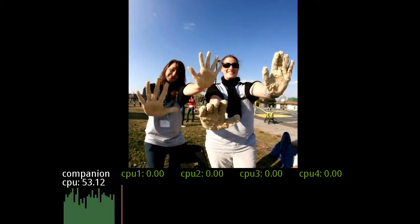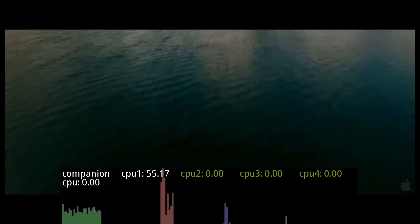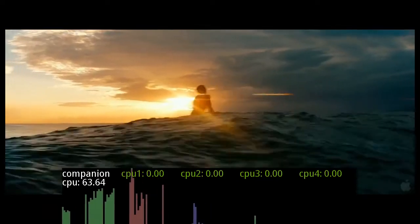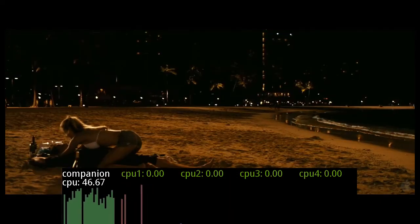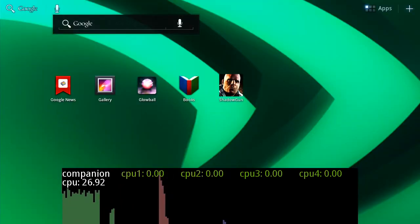Alright, let's exit photos and check out what videos look like. What's going to happen is a very similar thing. The cores spike up to load the app, then they go to 0 and the companion core turns on. It's pretty neat technology and capability. The cool part is that none of the OS or applications need to be redesigned to take advantage of the 5th core. Alright, now let's exit video playback and check out something else.